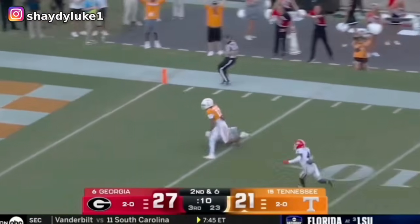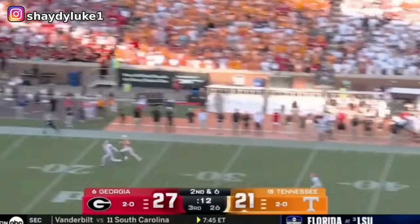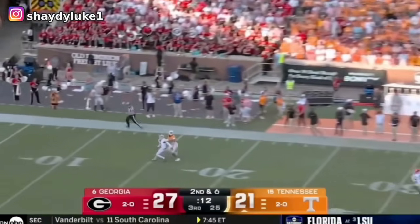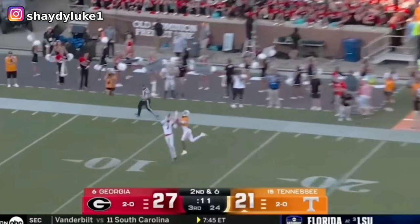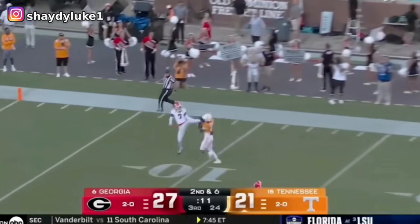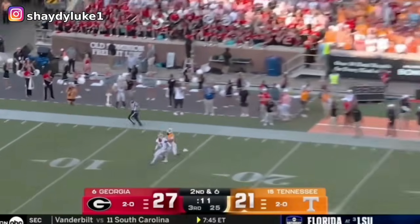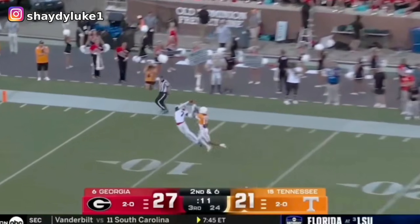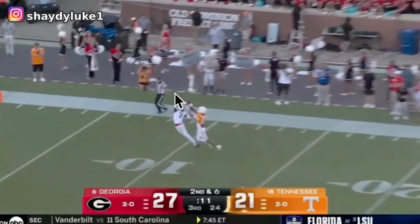But look at this ridiculous catch, dude. Look at this. And, you know, there was a little bit of pushing up at the top right there, but nothing that would warrant a pass interference, right? Like, he's literally just putting his hands on the defensive back. But look at him go up and grab this thing out of the air. And just to realize how high that defensive back has to get up. It may not seem like that defensive back is super high, but like I said, he is very tall.